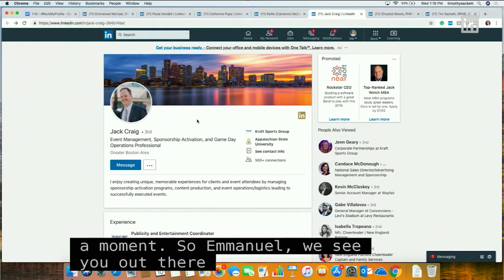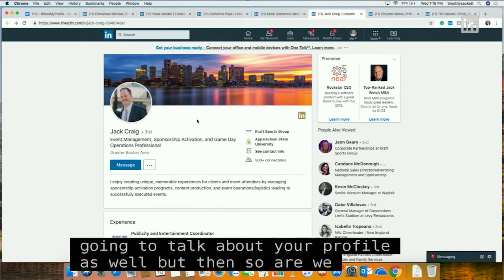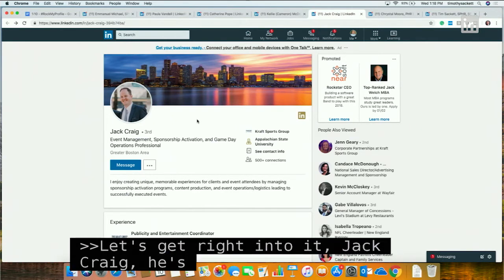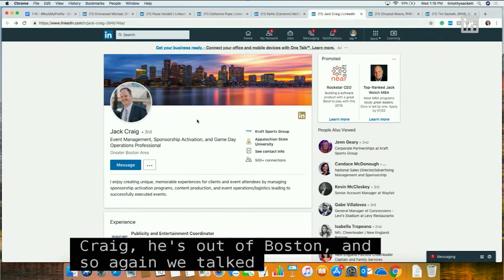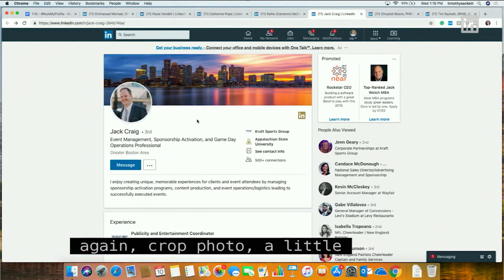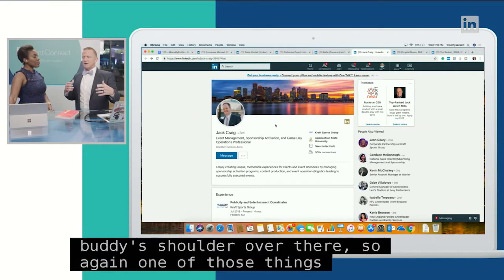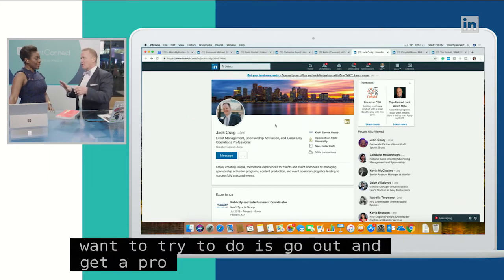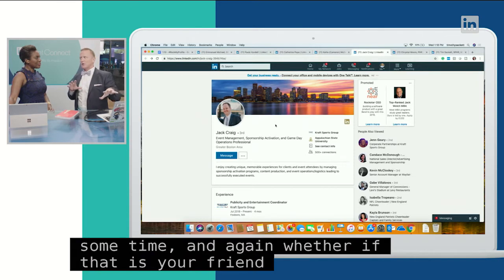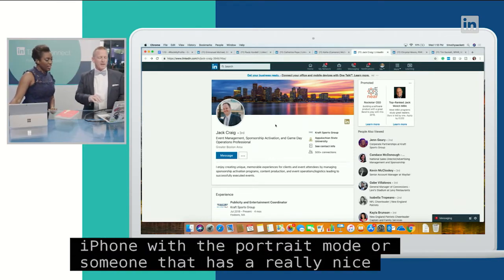So, one of those things that we want to try to do is go out, get a professional photo, take some time. Whether that is your friend with the new iPhone with a portrait mode, or someone that has a really nice DSLR camera or something like that, get good lighting. Have a window in front of you, or find lighting that comes in naturally, not necessarily putting a bulb in front of your face because you get washed out. That photo matters because your eye is just driven to it. And again, the secondary photo is great. He's got this great Boston shot that comes across.